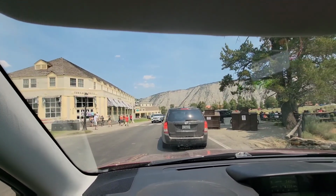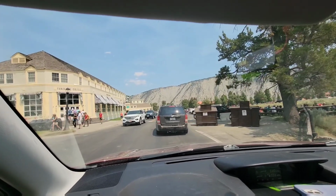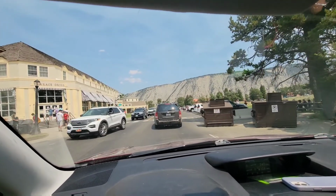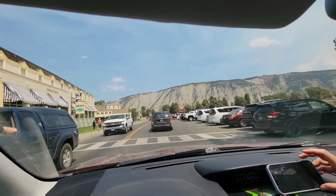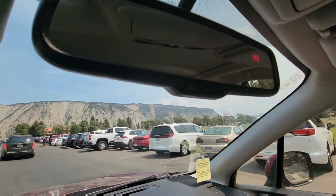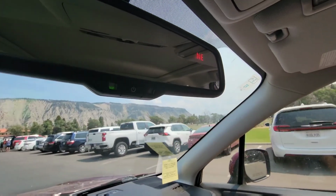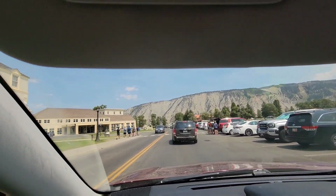Yellowstone used to be protected by the army for like 30 years from the late 19th century to the early 20th century. And so they used to have a fort here with like barracks and stuff, which you can kind of see some leftovers of that. And some of the designs of the buildings look kind of army-like.